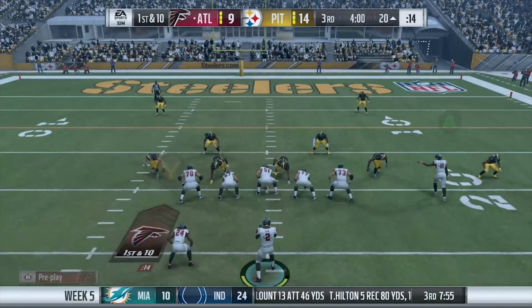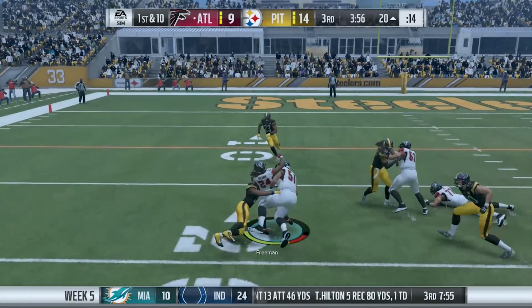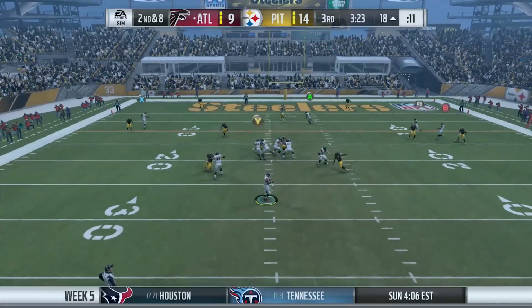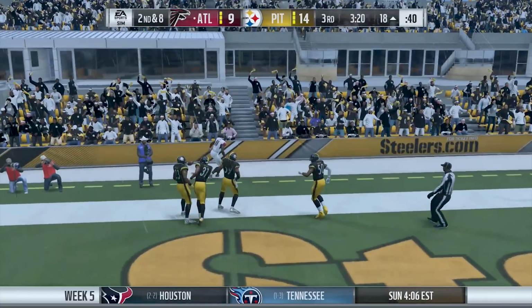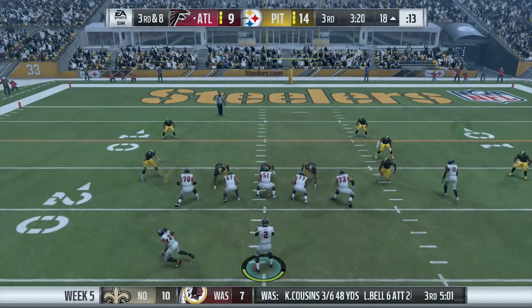Coleman takes the carry and picks up the 1st down pretty easily, which brings up 1st and 10 from the 20. Ryan going back to the screen game, tossing it to Freeman, and he gets brought down after a gain of 2. Ryan then looks to be aggressive here on 2nd and 8, but can't find a receiver open and just overthrows everybody in the end zone. And now we're going to be facing a 3rd and long from the 18.